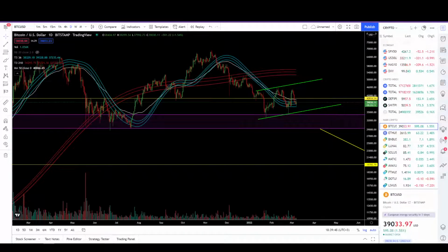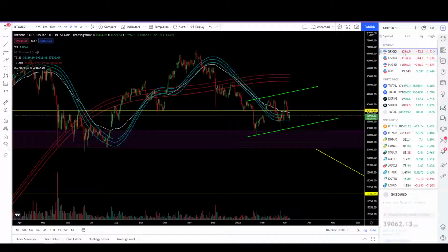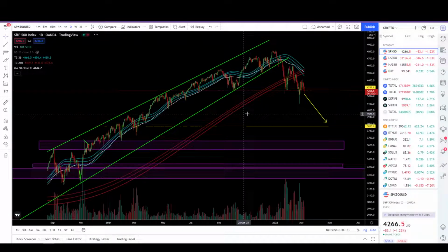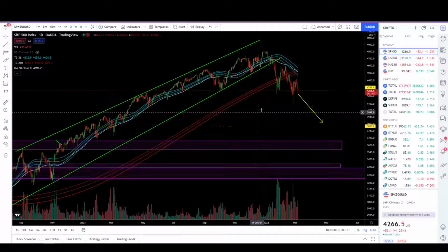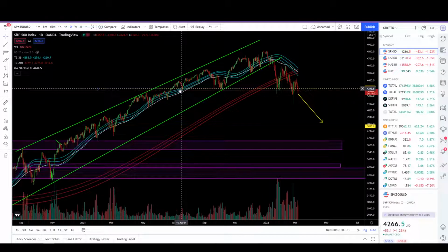Let's not forget to look at the economy using the S&P 500 as always. As you might know, I always try to look at the big picture of the economy using the S&P 500 index. And as you can see on the S&P 500 right now, the price is trying to break a very important level at the $4,200 level.